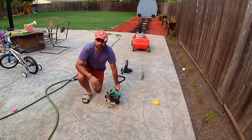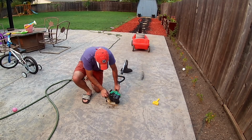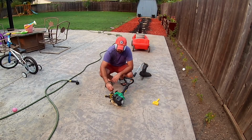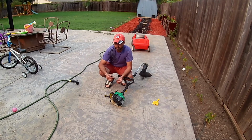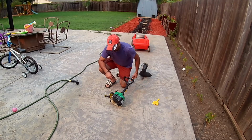The same issue I was having before. It turns on, then it just bogs down. So I'm trying to see what it could be. What I'm doing here is there are these two adjusters on the carburetor that you can adjust if it's running too lean or too rich. So I'm gonna give it a little bit more fuel. They do make a special tool that looks like a valve stem tool with splines, so you can turn these little screws. There's a lot of ways you can do this.